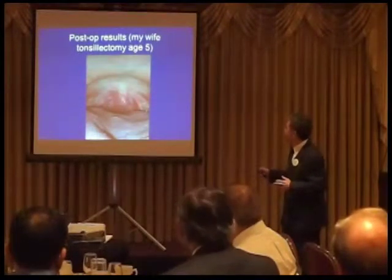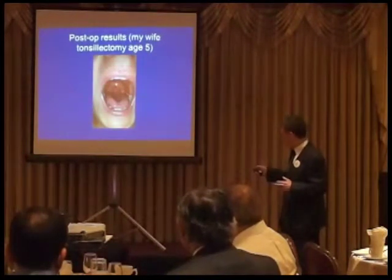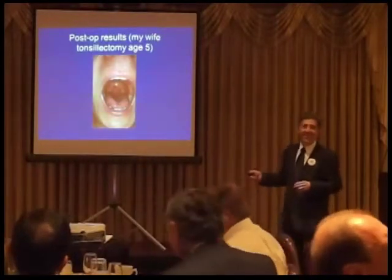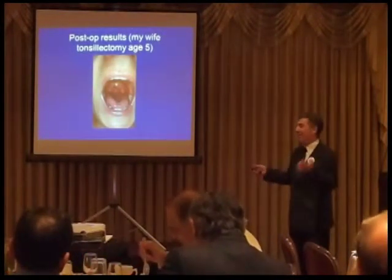Here, when she elevates her palate, you can see a little bit of anterior pillar, but a lot of it's gone. What does it look like when she's elevated? Well, that's about right. She's a soprano, so she can really elevate her palate. But I wonder too about preserving tissue.